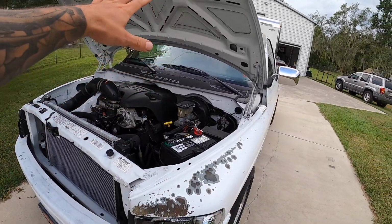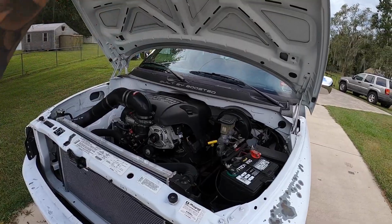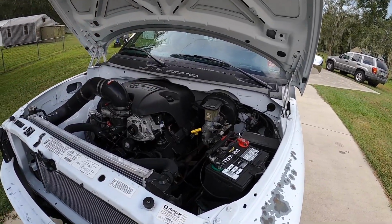That stuff, we did a really good job of tucking it and hiding it so that it looks all factory and OEM on the interior of this vehicle.